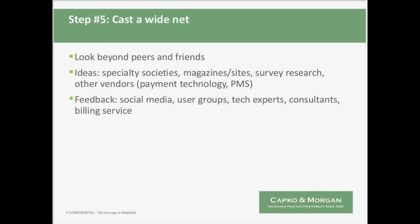So the fifth step I recommend is that you cast a wide net. One of the mistakes that we've seen some of our clients make is that they get nervous about the idea of choosing an EHR, and they rely mainly on their local peers or on friends of the practice owners to decide which systems to consider, and they will just assume that something that works for a trusted colleague is going to work well for their practice.